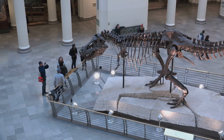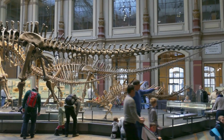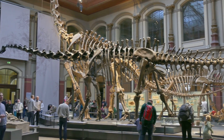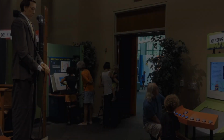Keep an eye out for the dinosaur exhibit. It's a personal favorite. Standing beneath those massive skeletons, you can't help but feel a sense of awe and wonder. And hey, if dinosaurs aren't your thing, no worries. The ROM has something for everyone.